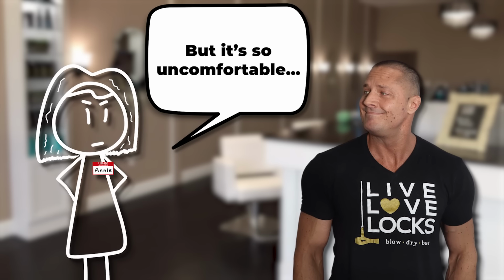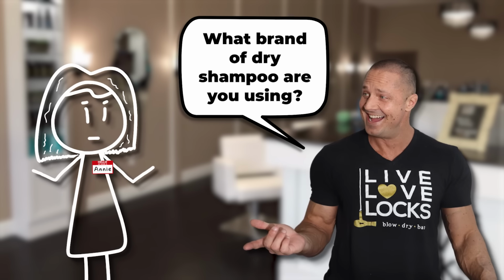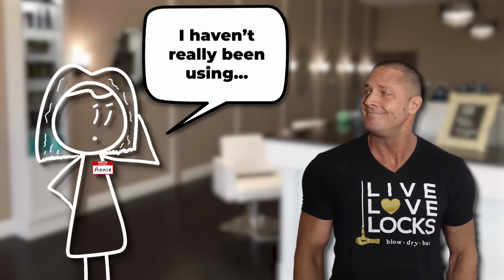And she's like, but it's so uncomfortable to go longer than 2 days. My hair feels so gross. I can't stand it. So I say, dry shampoo helps out a lot. What brand of dry shampoo are you using? She goes, I haven't really been using dry shampoo. Dry shampoo is the easiest way to make it through training your hair so it's not a complete oily mess.